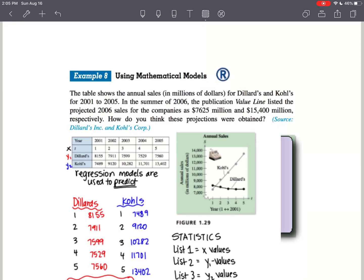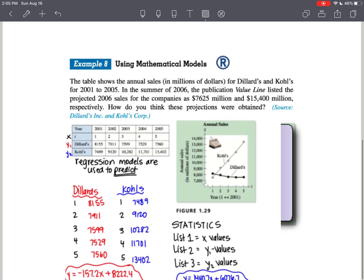We're going to use mathematical models, and we're going to use the regression feature of our calculator. This is a feature that you've been using in your calculator since Algebra 1. So I'm not going to spend a lot of time going over the mechanics of how to enter the information into your calculator, but I am going to go through the steps. I won't be physically showing you, but I will let you know the steps just to recall in your brain how to get that into your calculator.